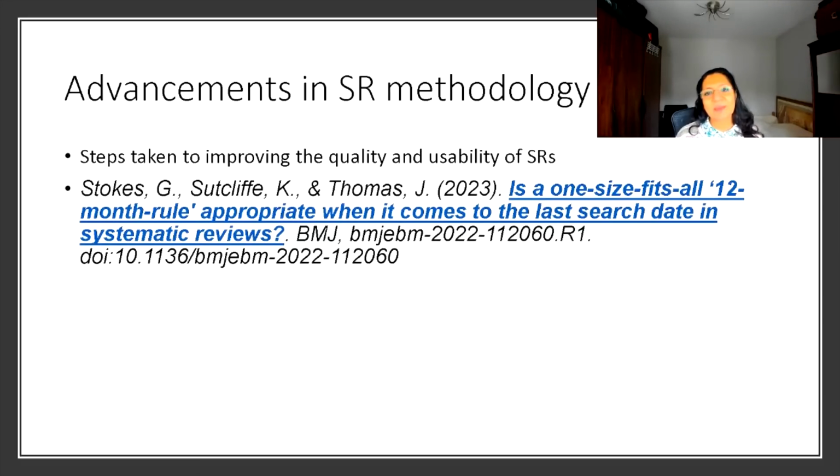So, advances in systematic review methodology. Over the last 10 years, rapid advancements have taken place in systematic review methodology. It is a very much emerging and evolving field with a lot of automation, methodological advancements in assessing risk of bias, assessing confidence of findings. Several tools, several new frameworks have been put in place, assessing equity of participants. So such things have made systematic review more complex. The methodology is more advanced, and it also requires more time and effort to complete the review.